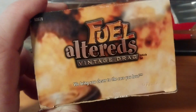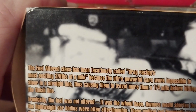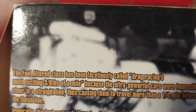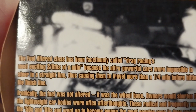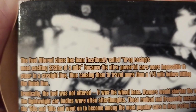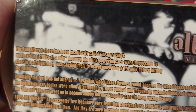And then here it says Fuel Altered Vintage Drag. We bring you closer to the cars you love. And then on the back side, it tells us the fuel altered class has been, facetiously, called drag racing's most exciting 3/8 of a mile. Okay, because the ultra powerful cars were impossible to steer in a straight line, thus causing them to travel more than a quarter mile before reaching the finish line.